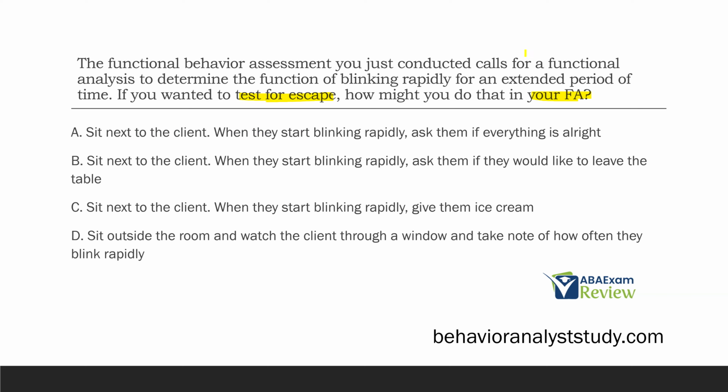In a functional analysis, what are we doing? We're manipulating antecedents and consequences, right? That's the whole point. Manipulate antecedents and consequences, figure out what the function is, our best way to find function, right? And so in this case, we need to find the function of blinking rapidly for an extended period of time. And we're going to test for escape. How might we do that?